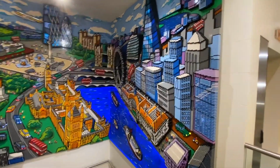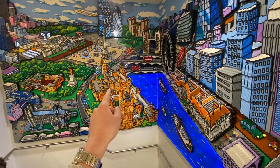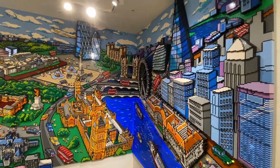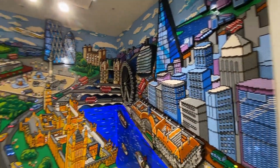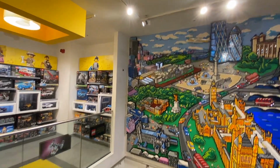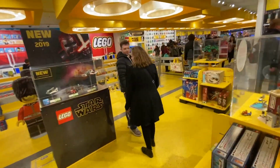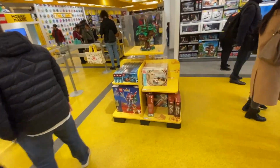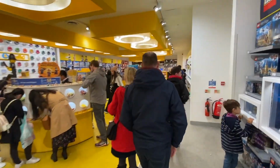You just see it right here, so you can see like the Gherkin up there, Big Ben's here, Westminster, London Eye, Shard. I think that's been put in obviously recently because Lego stores here before Shard, which is cool, but before I show anything else, I'm going to go see if I can secure the bag and find the set I'm on about. Find the set that I need.